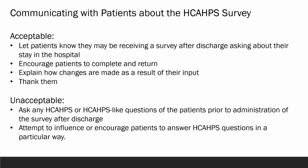And that is where a lot of the comments from CMS come in about using terms like always and things like that. In our survey to them, although that's what we want them to fill out, we are not to encourage them in any particular way by using those terms directly with them.